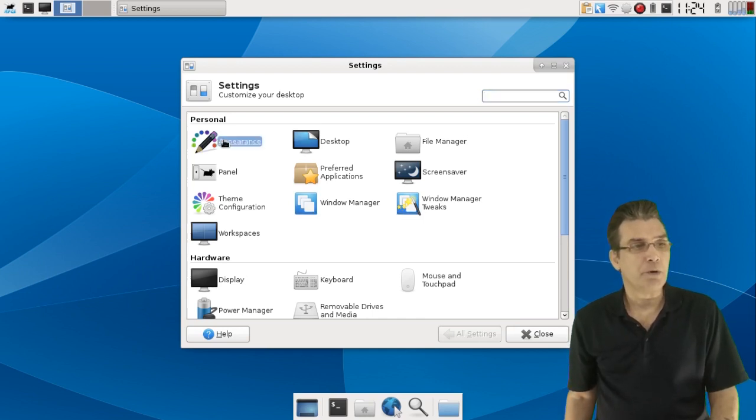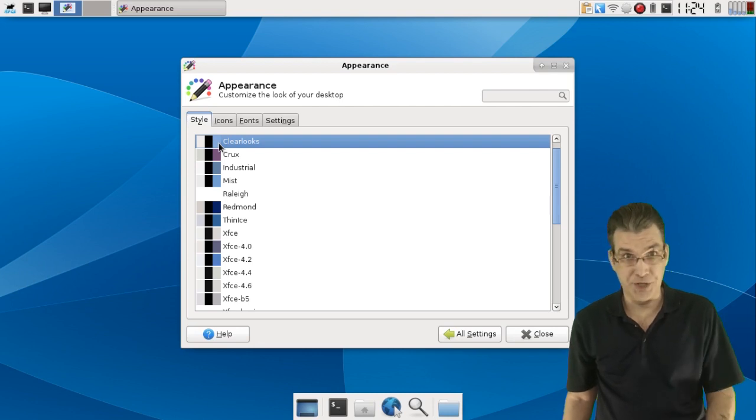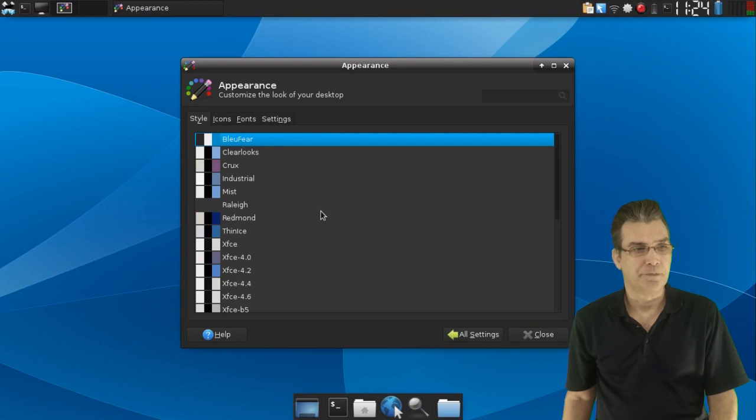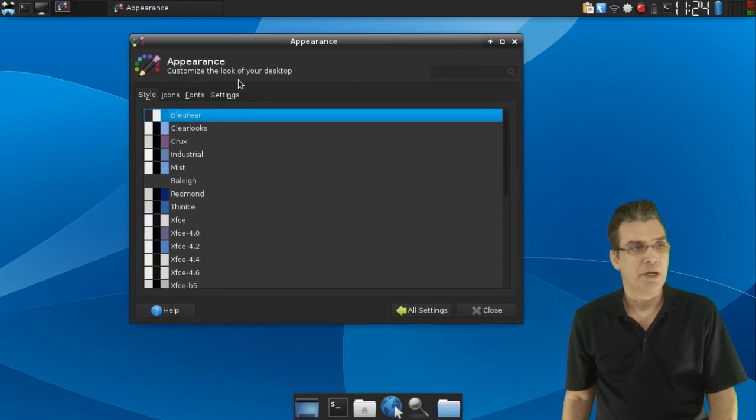We'll go into the appearance settings here. They made some changes. You're going to notice they have 3 colors: white, black, and then blue. That's using the standard clear looks. My favorite theme is Blue Fear, and that's a theme that I use on MCOL. And it gives you a nice representation of what it is you're seeing.